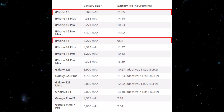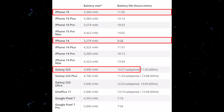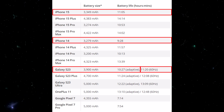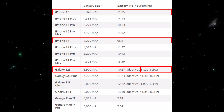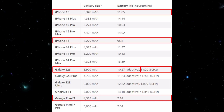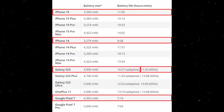This time also beats the regular Galaxy S23 with its screen in adaptive mode. But the S23 lasted an even longer 11 hours and 20 minutes with its screen in 60Hz mode. The iPhone 15 also has a 60Hz refresh rate. The Google Pixel 7 endured for only 7 hours and 14 minutes, so it's not even in the same ballpark.